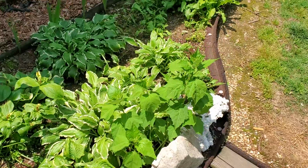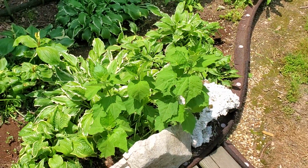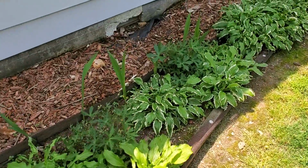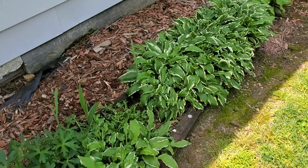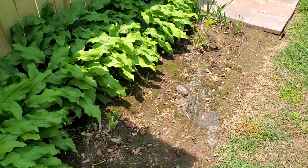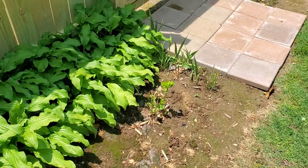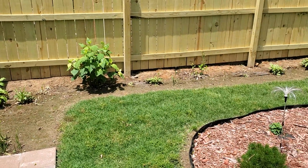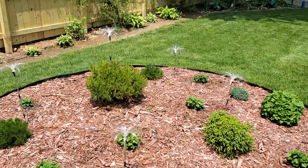The next thing we go on to is Rose of Sharon. Just going down the list, looking at all the hostas. More Rose of Sharon. Okay, let's take a look.